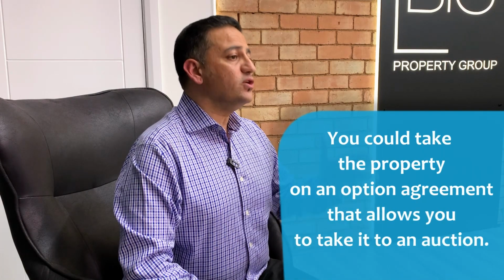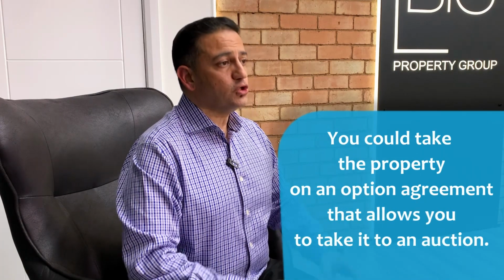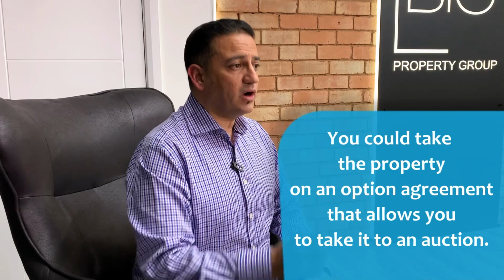Another example of these type of contracts could be you have an option where you then take the property straight to auction. So you could agree to purchase a property via an option agreement where you've got control, and then you take that contract effectively to the auction and you sell that property in the auction. Now, if it doesn't sell in the auction, or you don't quite achieve the price you want, you still have control of that property depending on what sort of time frame you've set it up for. The option agreement can be used on its own as well, so it doesn't necessarily have to be a lease option with the two contracts combined.